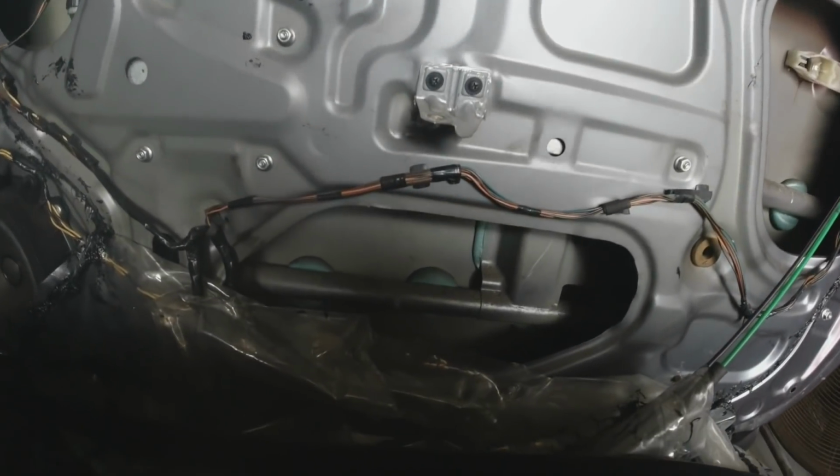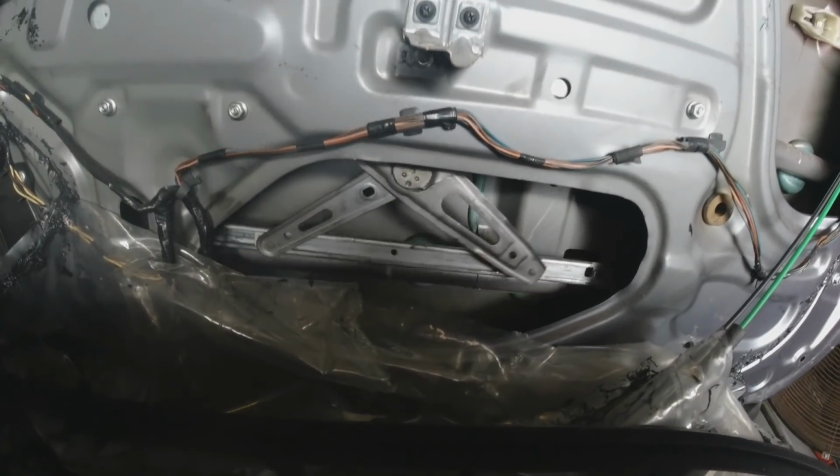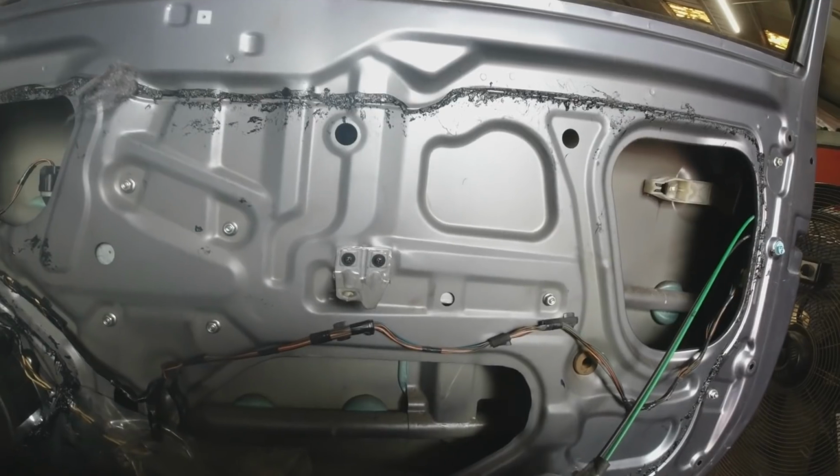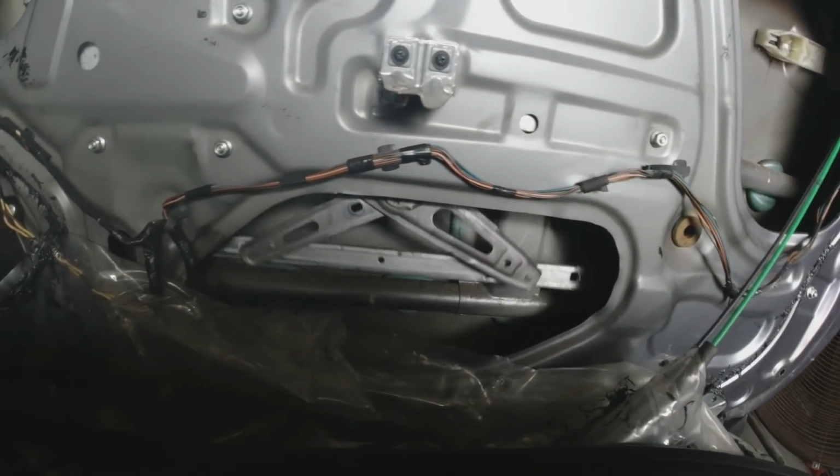no catching, coming back and forth fine. So it looks like we've recovered the mechanism without having to spend any cash.